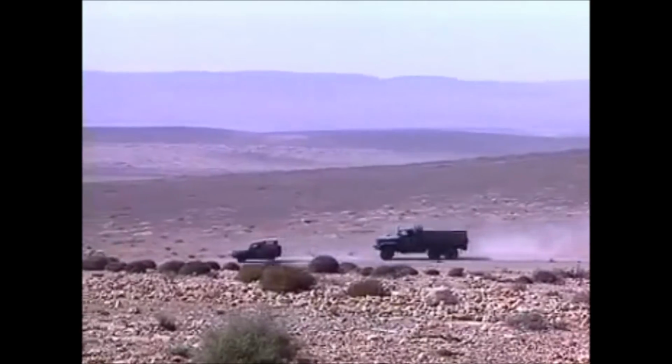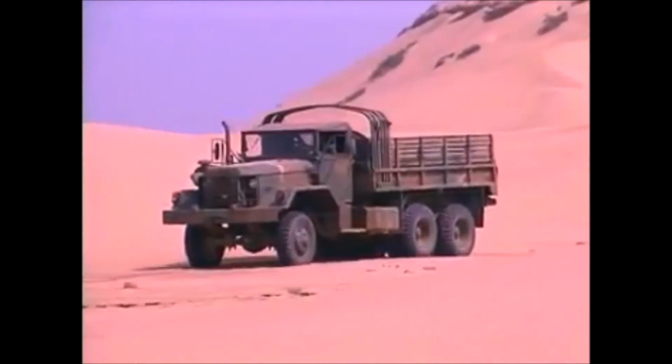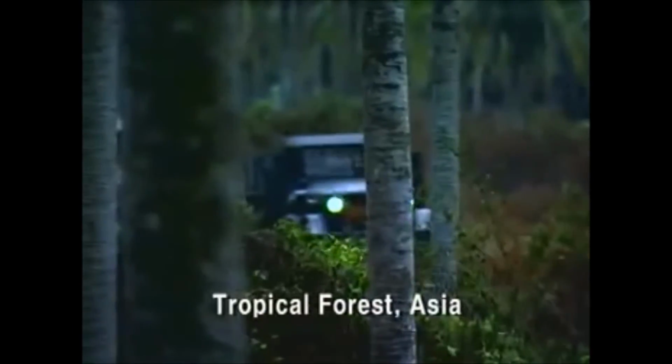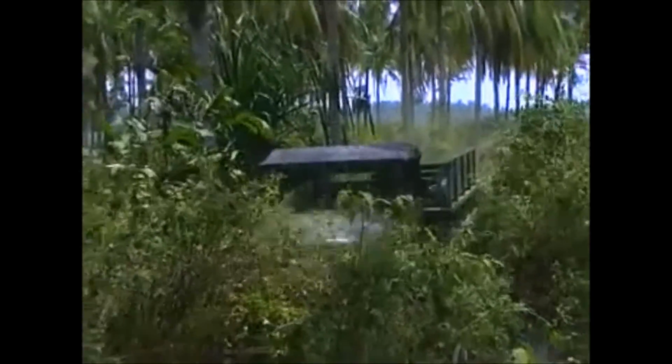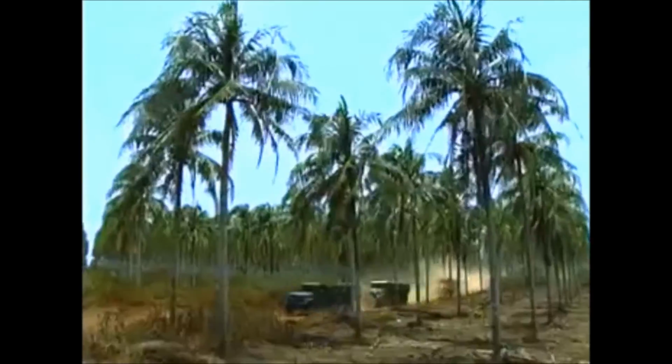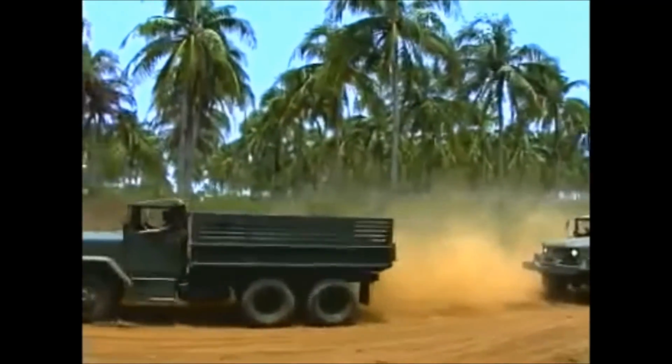Kia military vehicles have been exported to many countries around the world. Kia is one of the leading companies in the global defense market with high technology. High performance even in sandy areas like the Sahara Desert, and areas with high temperature and humidity like tropical forests. Kia military vehicles are contributing to national defense in countries around the world at this very moment.